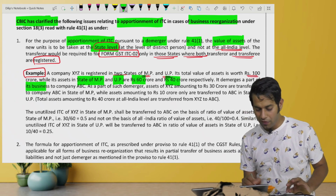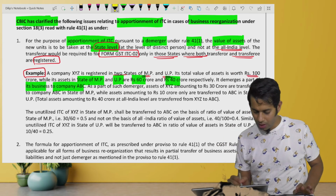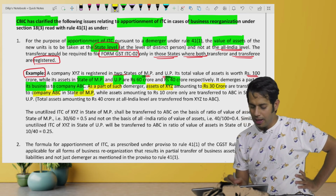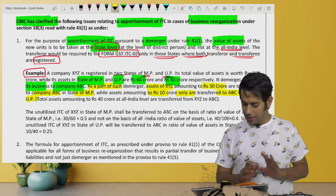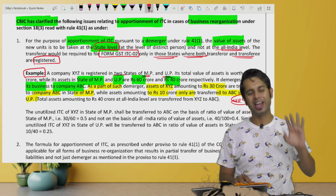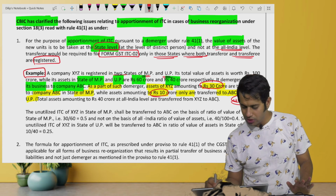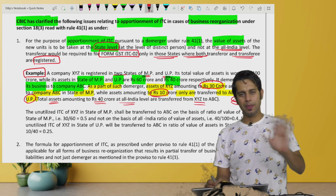It demerges a part of its business to company ABC. It is demerging, and the new company which is taking its business is ABC. As a part of such demerger, the asset of XYZ amounting to 30 crores is transferred to ABC in the state of Madhya Pradesh, while asset amounting to 10 crores has been transferred to ABC in the state of Uttar Pradesh. So at the time of this demerger, total asset transferred is 40 crores. Out of this 40 crores, 30 crores is from Madhya Pradesh and 10 crores is from Uttar Pradesh. Therefore, the total asset transferred at India level is 40 crores.